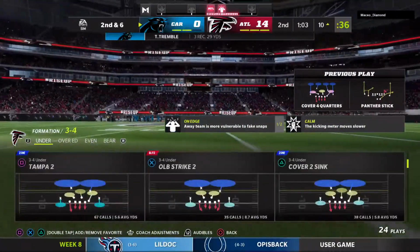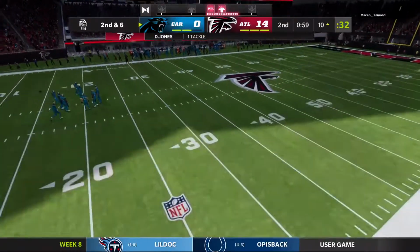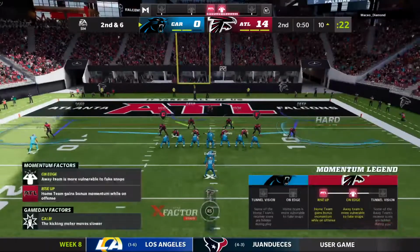Second down. Not a big window to throw. Coverage wasn't too bad there. Yeah, they had him under wraps pretty well, but somehow able to muscle his way open and catch the ball. Second and 6 from the 10.